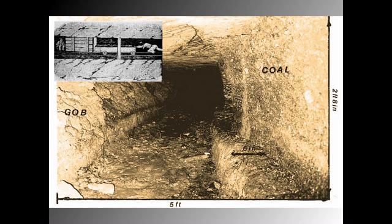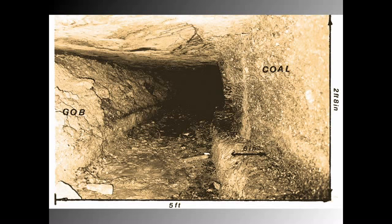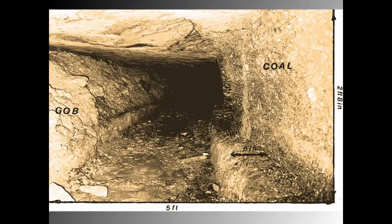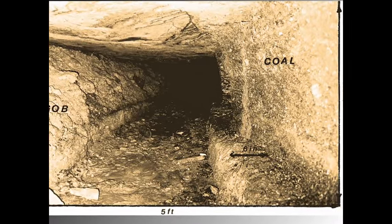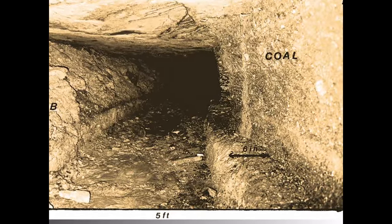In this shot, the main haulage road or passage is clearly visible, and is exactly like the drawings that you find in every old school book on the Industrial Revolution. But let's take a closer look at the record photo. On the right is the coal. You may wonder why the old miners left such good coal behind. It was common practice to leave pillars of coal to support the roof, as in this case.